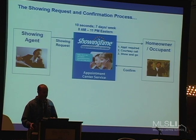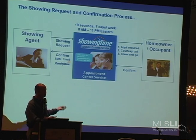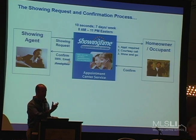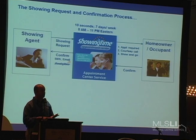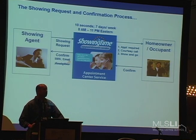Once we get a confirmation from the homeowner, we send an instant notification to the showing agent. We found that most of the time when those calls go to the showing agent, they go into voicemail anyway, because the agent who sees that coming in is typically with another client. So we very frequently will text message them, send them an email if they prefer to have an email notification, or if they want a live phone call, we send out an automatic phone call to them.